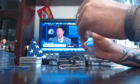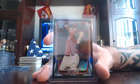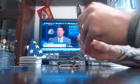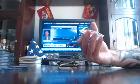Refractor to 35 for the Cincinnati Reds. Mat Latos. Mat Latos, Cincinnati Reds, to 35. Two base. Mini of Javier Baez for the Cubbies. Base.